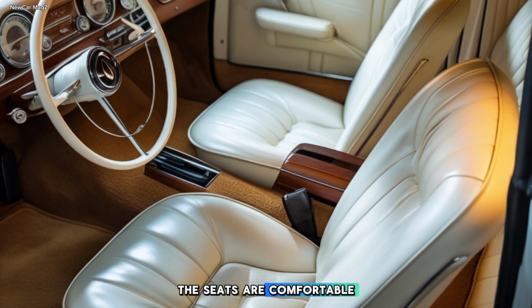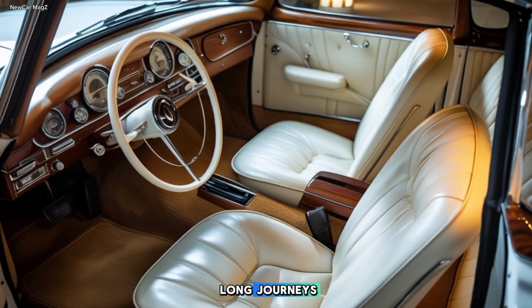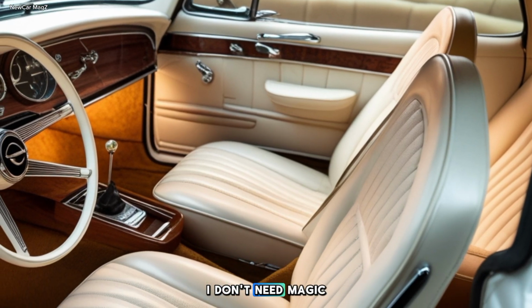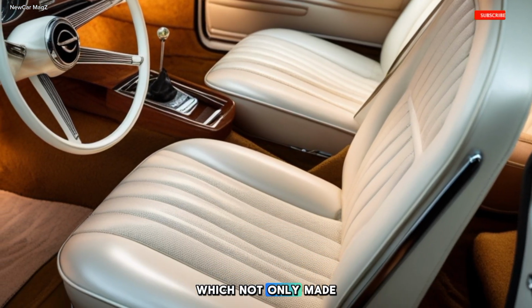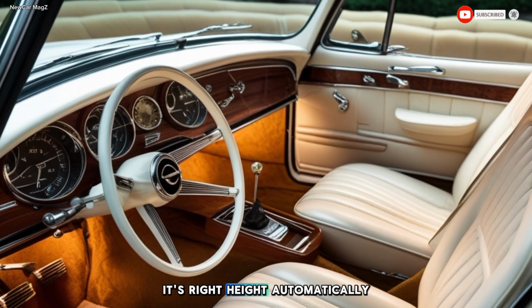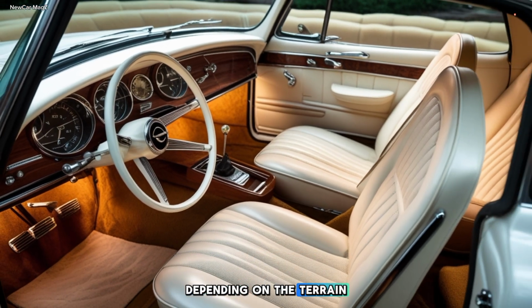The seats are comfortable, offering ample support for long journeys. And don't forget about the futuristic, for its time, hydropneumatic suspension system, which not only made the ride incredibly smooth but also allowed the car to adjust its ride height automatically, depending on the terrain.